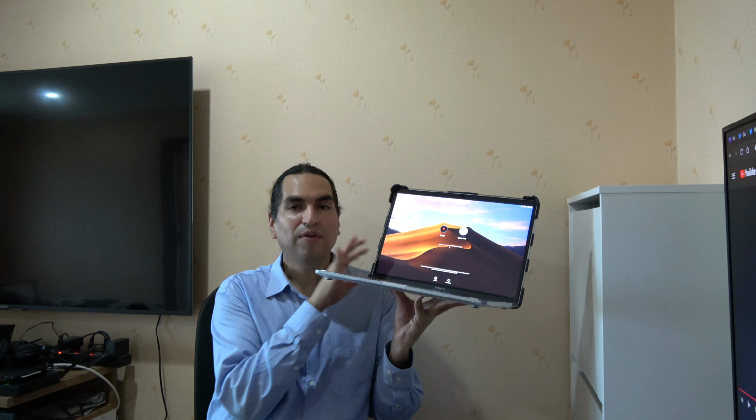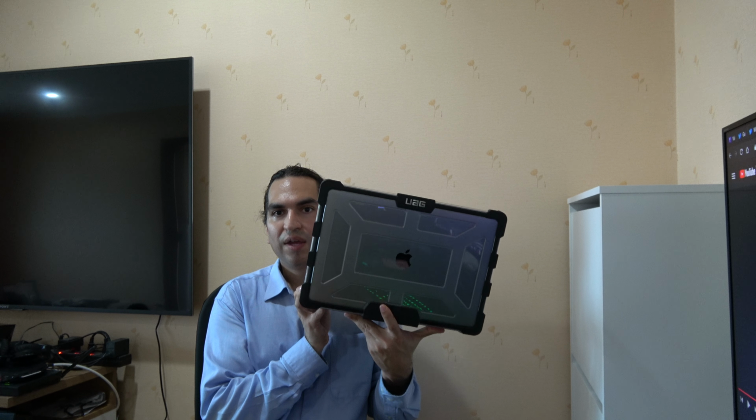Now, I put film on it, so you should get film for it. And I have the UAG case, as you can see, that was around 2,000 baht, which is like $75. And the UAG case is insane as well. You definitely need to get it, because if you drop it a few times, you need to protect your investment, guys, because this is a very high-end, expensive laptop.